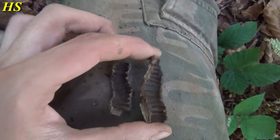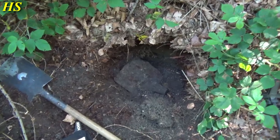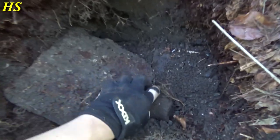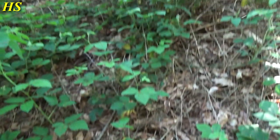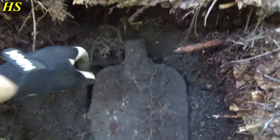Take a look at that. These are pieces of shrapnel from the inside of a Mills grenade. Another cool find. All right, guys, as you can see, it's a pretty deep hole. A very nice signal right in this edge here. And look at that, a shovel, a very old shovel. Pretty sure this is also from the soldiers here, probably making the trenches and stuff like that. So that's very cool. I'm not gonna keep it, but it's an awesome find.